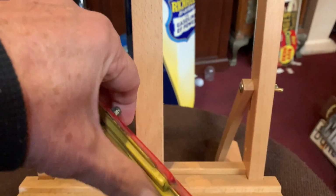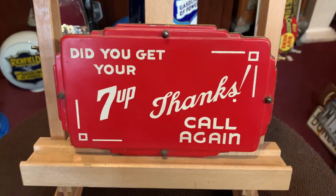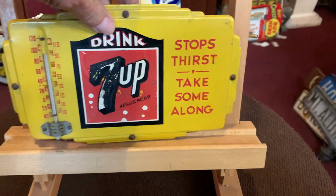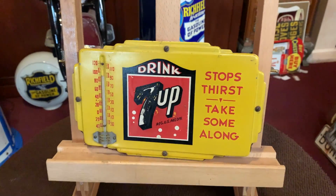It's got the Art Deco designs here, and when I flip it around, this is what you would have seen on the other side of the door. So if you are into 7UP or looking for a very unique thermometer sign, which the thermometer is not working, this might be for you.